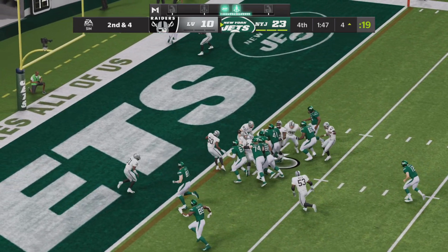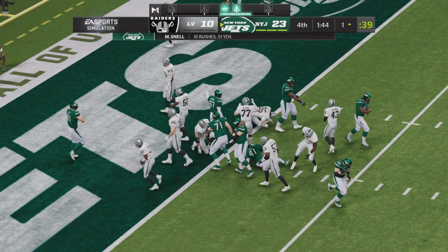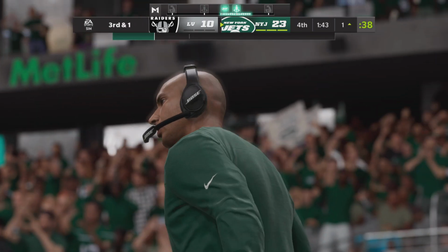Here's Snell yet again, and tackled down after a gain of 3. Leaves him with 1 yard to go on third down.